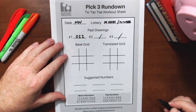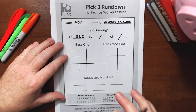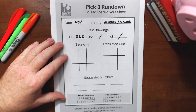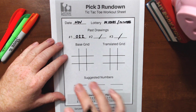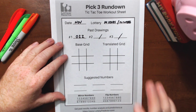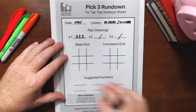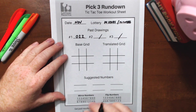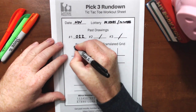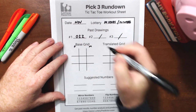And when I looked that up and I saw 022, I kind of like that because I think I said it before in the pick 4. I'm feeling triples and doubles for this month of November. We saw some triples in the pick 4 for November, and for the pick 3, feeling some doubles. So this allows us to play some doubles with the rundown that I'm going to go ahead and do. So the rundown I'm going to use for this is actually the flip mirror rundown.